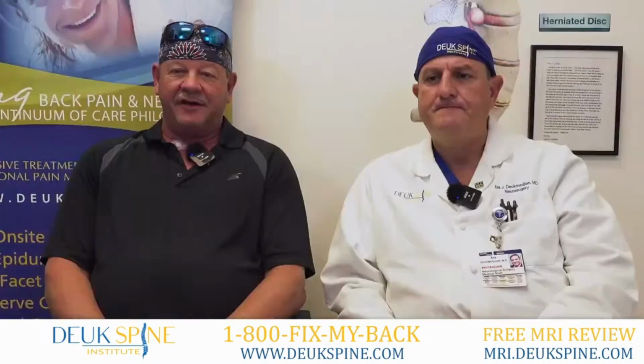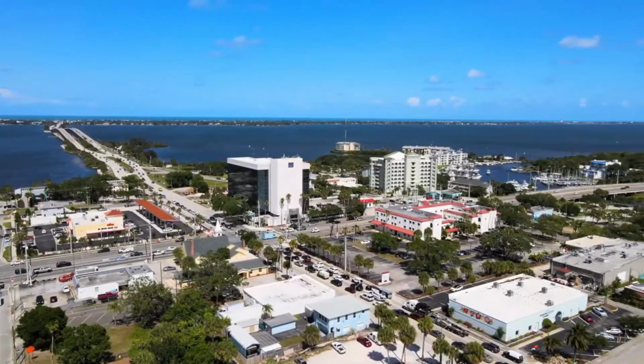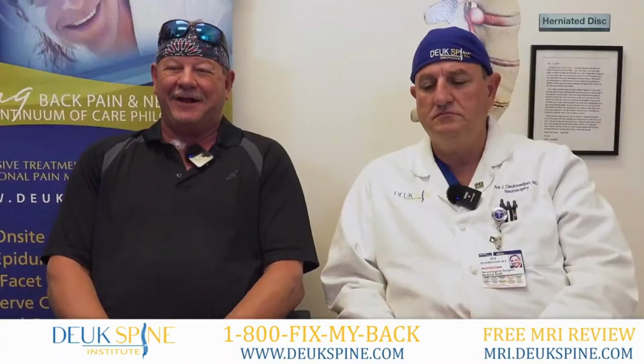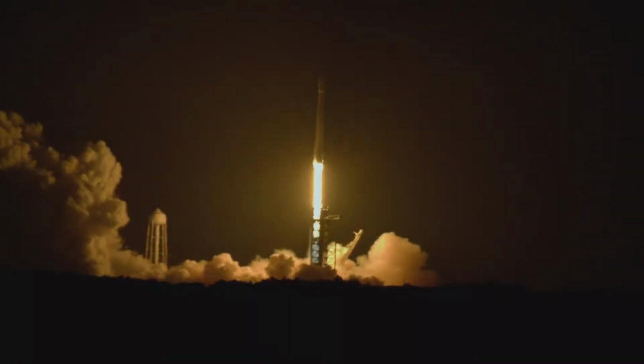We flew down Sunday. Today's Wednesday, and we're going to stay till Sunday. Enjoy a little bit of Space Coast. Hopefully get to see a rocket launch here on Friday morning. That's right. You can see the rocket launches from here and feel them.